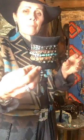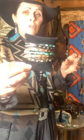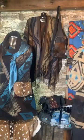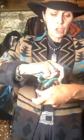This one often sells at the buy now price. It's just an easy piece to wear. Everybody loves it. Great colors. Got the caramels in there, turquoise, dark browns. Pretty. This is in the whole stretch wraparound bracelet.